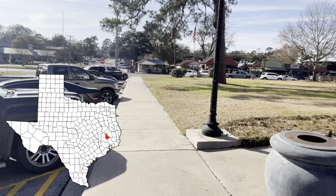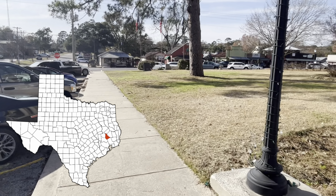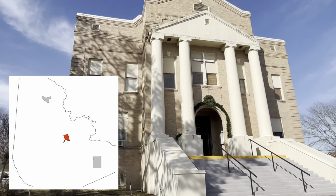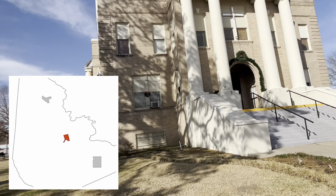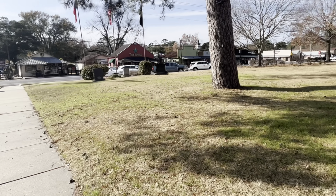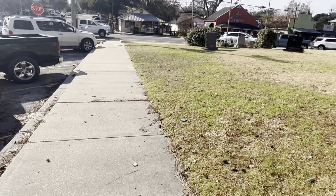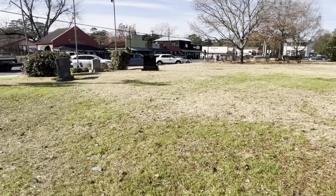San Jacinto County is in eastern Texas, and Coldspring is basically located in the middle of the county. It's about 30 to 45 minutes northeast of Houston, depending on what part of Houston you're trying to get to.